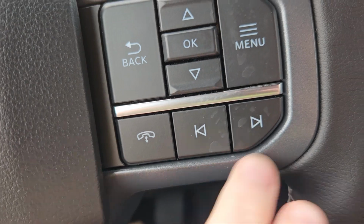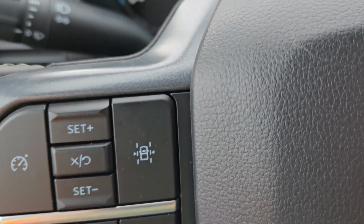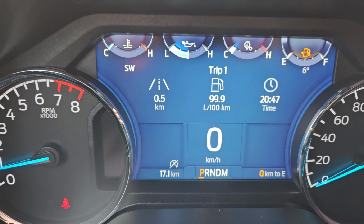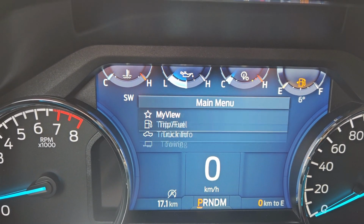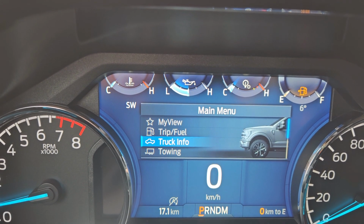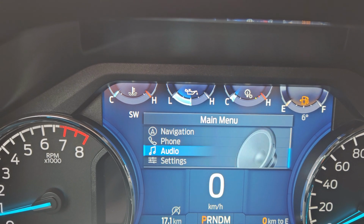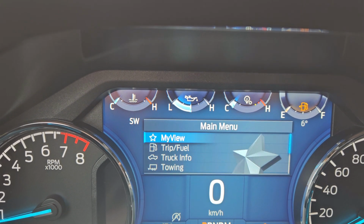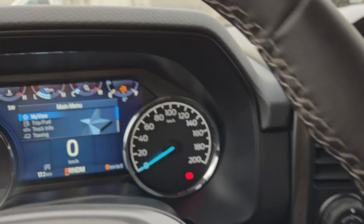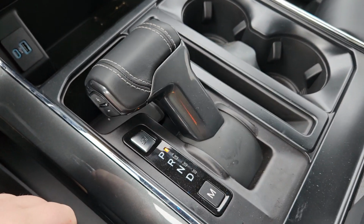And taking a look at the wheel, we do have our toggle menu right there, as well as your phone and your station controls, volume and voice controls, and your cruise controls right there. Looking at your main menu right here, we do have My View, Trip and Fuel, Truck Info, Towing, Navigation, Phone, Audio, and other settings.